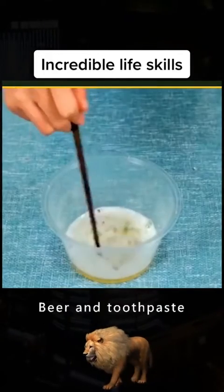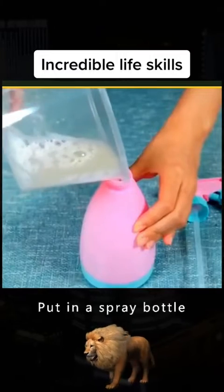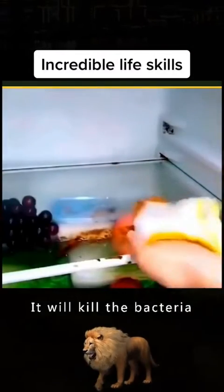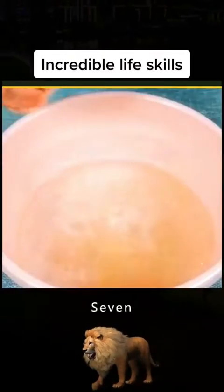6. Beer and toothpaste. Mix well. Put in a spray bottle. Spray on fridge stains. It will kill the bacteria. Eliminate odors.